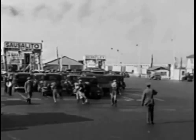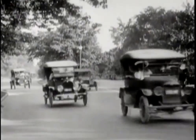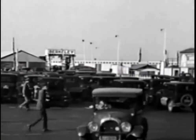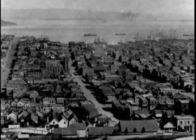In the spring of 1919, San Francisco witnessed one of the largest traffic jams in history. An overwhelming flood of cars converged waiting for ferry service, triggering delays up to 18 hours long. The only alternative was to circumvent San Francisco Bay with a very long drive.